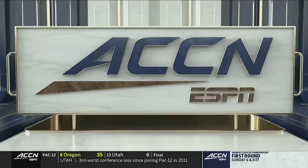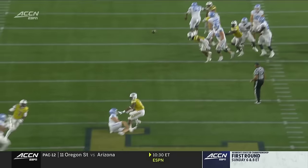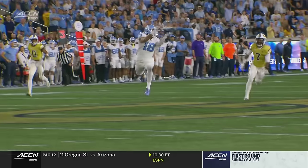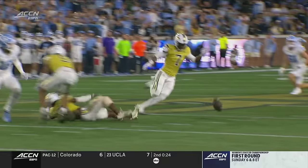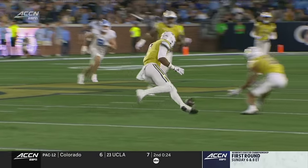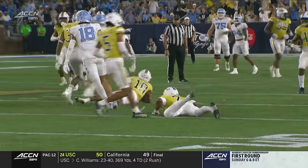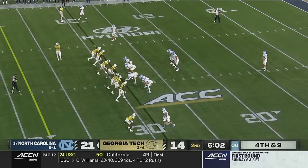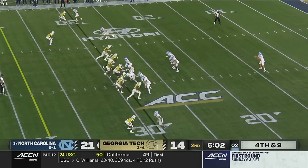Another really good throw by May under some pressure. You see the heat being brought. Perfect throw in the middle of Reed, and that ball's never caught. Right. He can't put it away. He's trying to tuck it. Yep. And you want to look at this? Would you want to look at this if you're the coach? I don't think so. I think when you see that in full speed, it's pretty clear that he never really completes the catch.